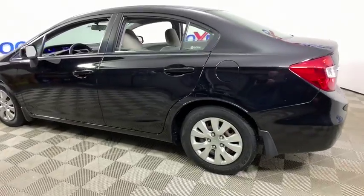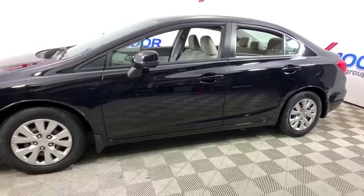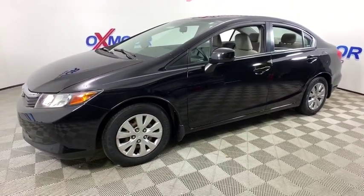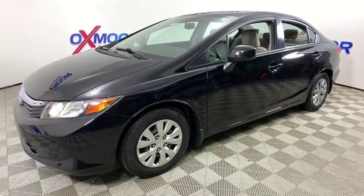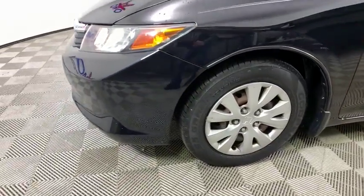Make a great choice today with the 2012 Honda Civic. Honda Civic: practical, awesome gas mileage, and incredibly reliable. This vehicle has less than 95,000 miles. Here are some of this vehicle's great options.